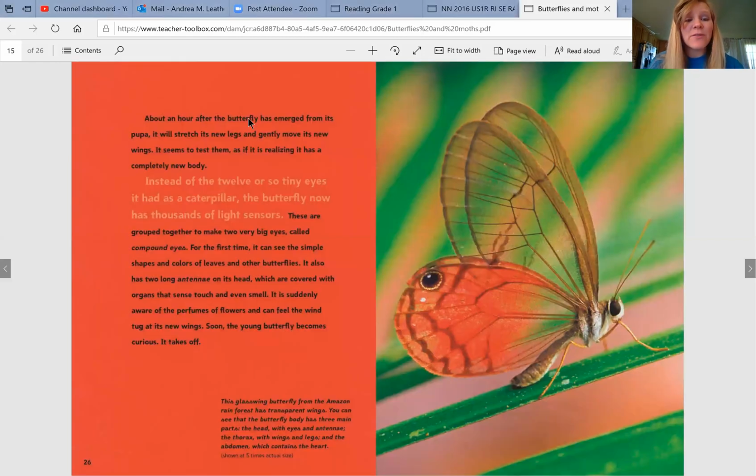About an hour after the butterfly has emerged from its pupa, remember the pupa is the third stage where it's enclosed in a cocoon. So once it emerges from the pupa, it will stretch its new legs and gently move its new wings. It seems to test them, as if realizing it had a completely new body. The word for that complete change of body was metamorphosis, where that happens inside the cocoon where it changes from a caterpillar to a beautiful butterfly or moth.